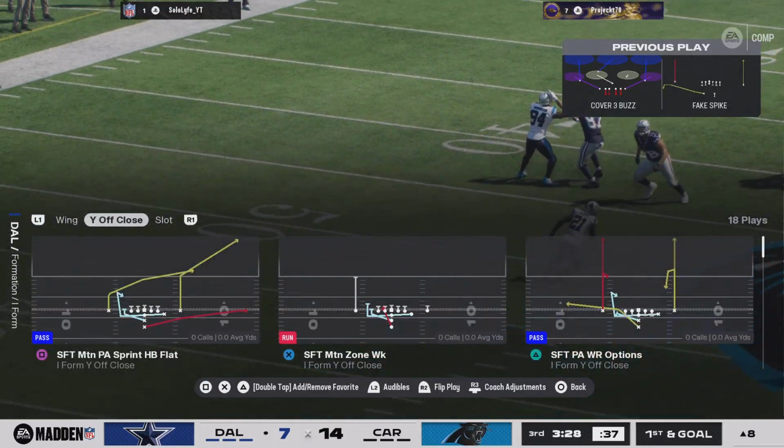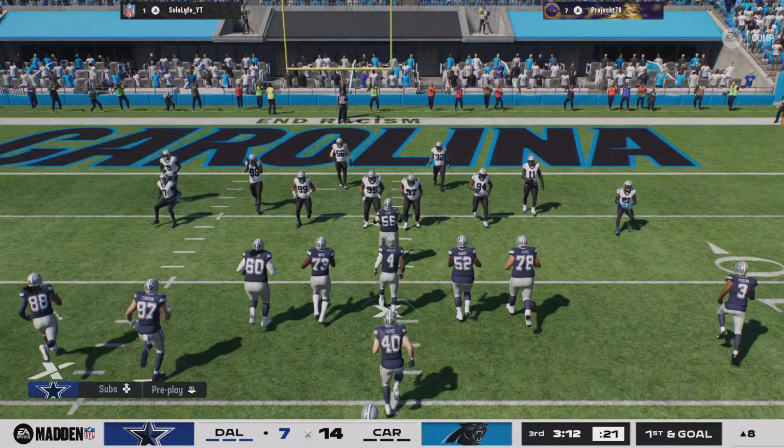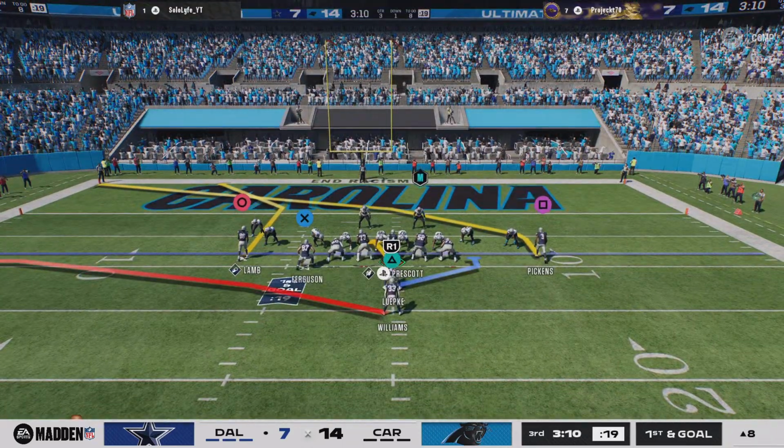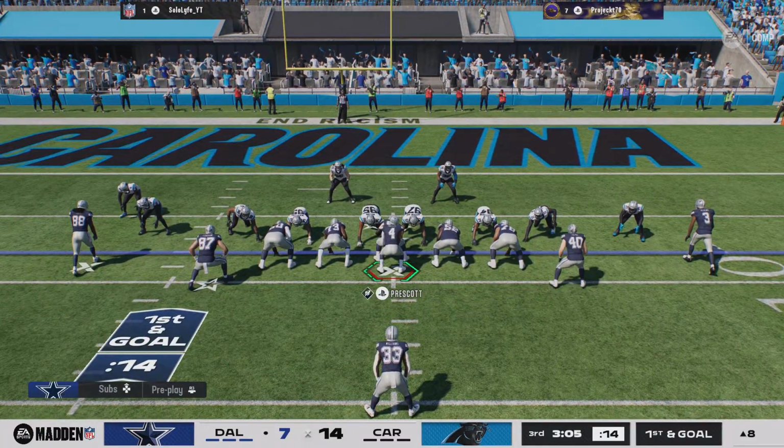The analytics are pretty clear. It's hard to move the ball in this league with short little dinks and dunks. You've got to get the explosive chunk. You've got to get the big play. And that throw to the outside, that gets the job done.